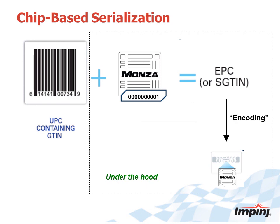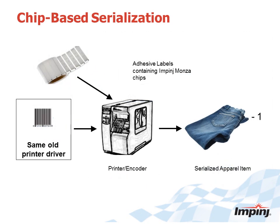So if I were to draw a picture of that, it looks a lot like your normal business process today. I take my same old printer driver, I send barcode information down to the printer, I have a roll of tags that might be adhesive labels that are being printed by that printer that also contain an RFID chip and what's called an inlay inside of them. And you can even, if you look closely, see that this paper-faced adhesive label actually has an RFID, Monza-powered inlay inside. And the printer encoder does all the serialization for you.